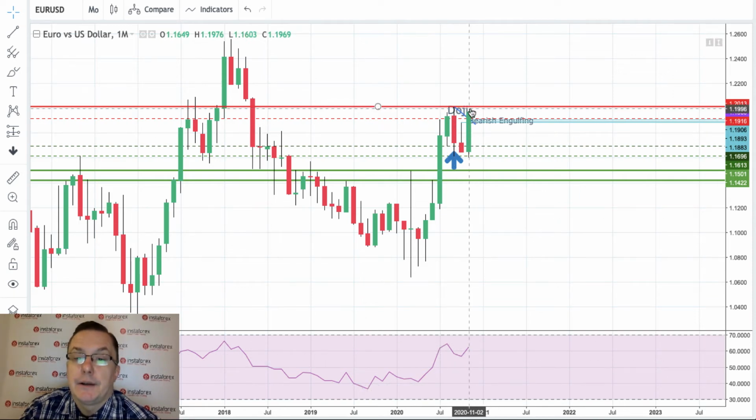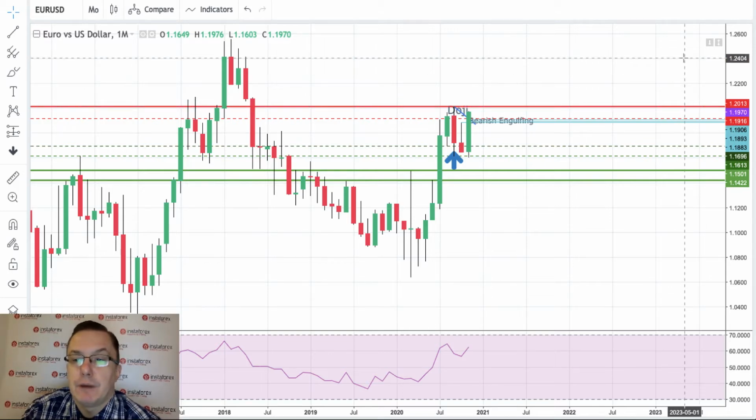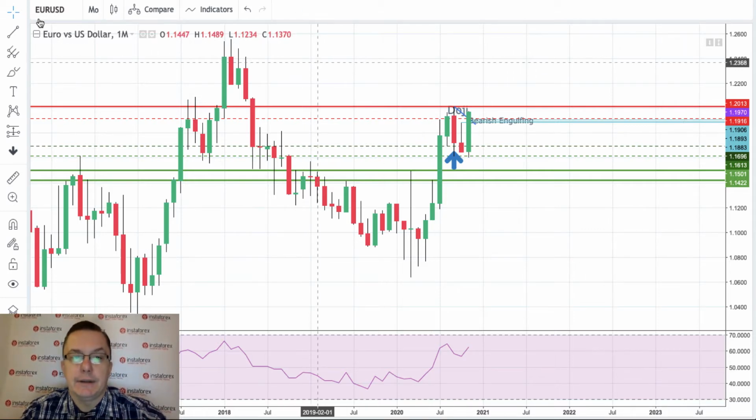That means, of course, the euro will possibly break above the level of 1.2000, and then the next target, maybe just at the end of the next month and of course this year, will be somewhere around 1.2400. So that's nice. That's nice on the euro dollar.